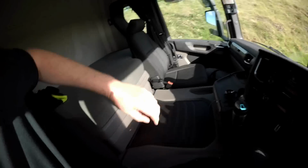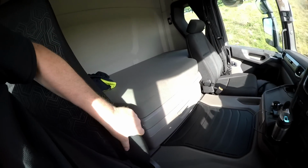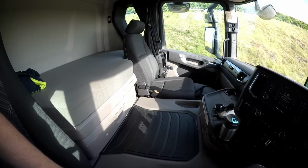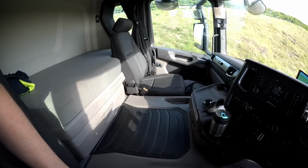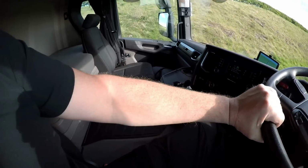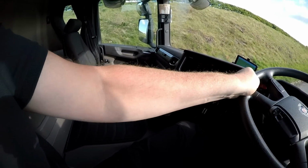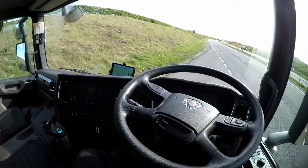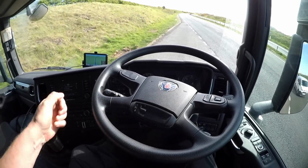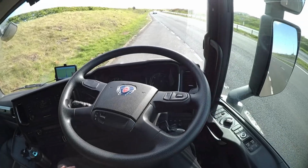Everything else, it's nice, lovely truck. Nice look on the outside as well. Another issue though, there's no armrests. I don't get it. No armrest for me, no armrest for the passenger, which is really odd, because when you're driving for a long time, you like to have an armrest. You still got your hands on the wheel, you know what I mean?